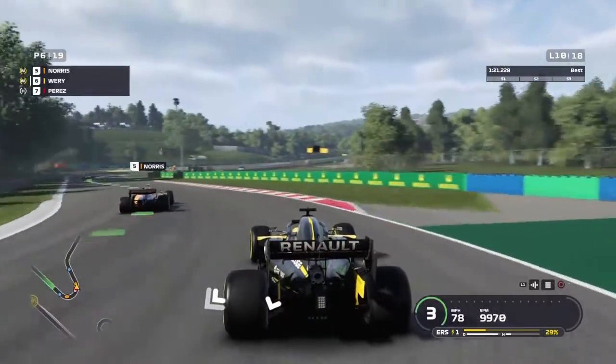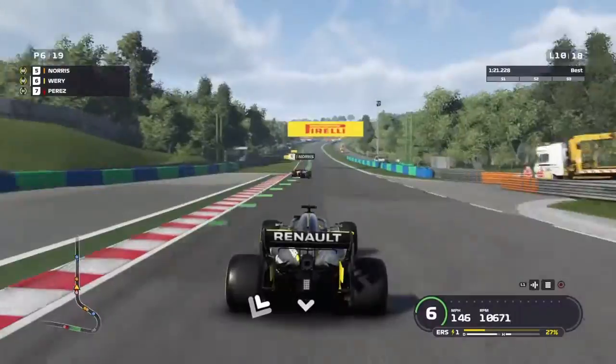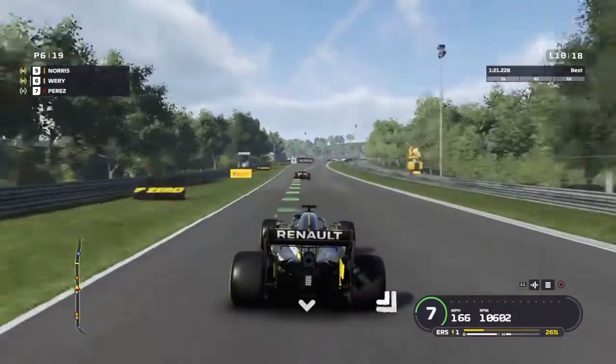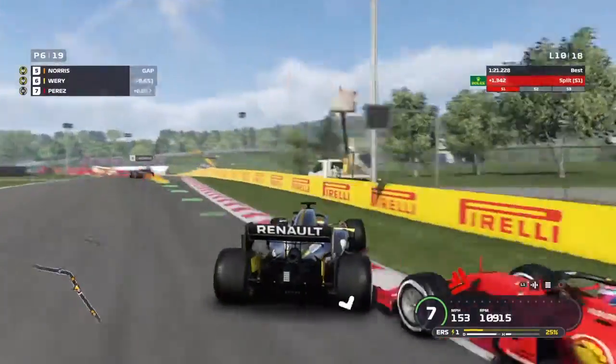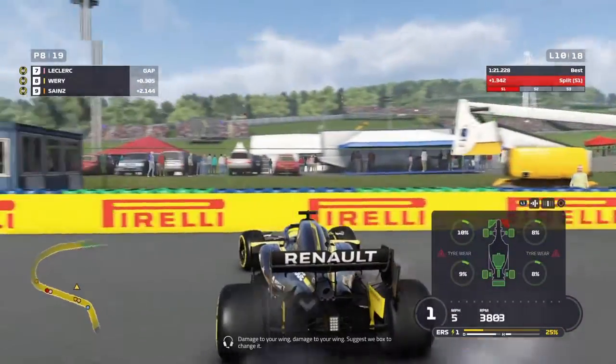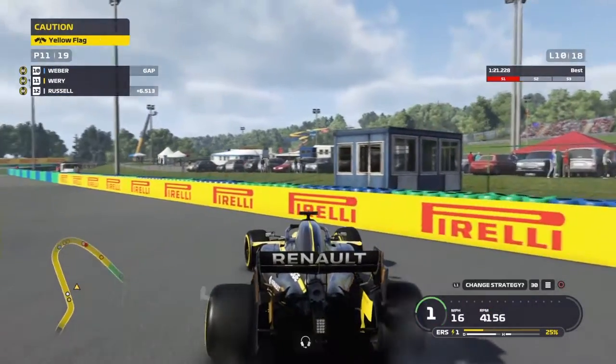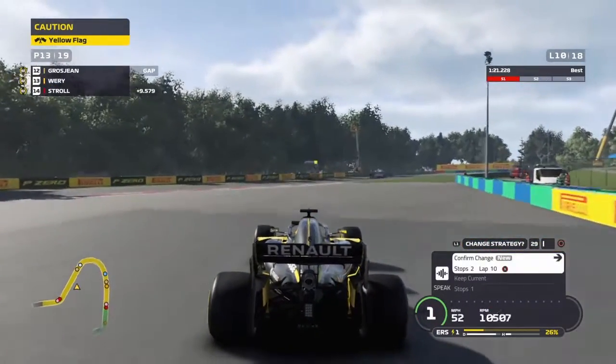So I didn't have that wing damage apparently, because I feel like the wing damage is gonna affect me and Norris is gonna start pulling away. But I got Perez and Leclerc behind me now. And Perez is gonna practically just dump me. Damage to your wing, damage to your wing. Suggest we box. A new strategy is available on the MFD. Okay, copy that.